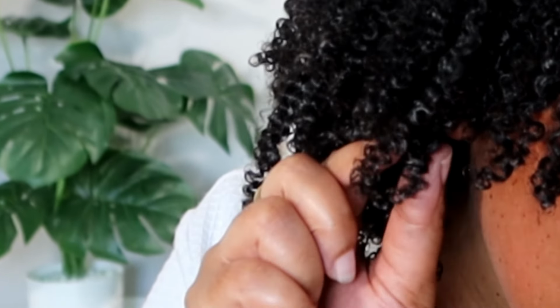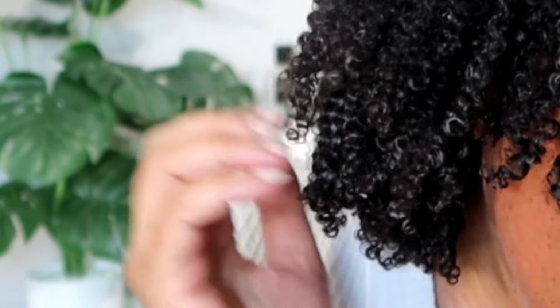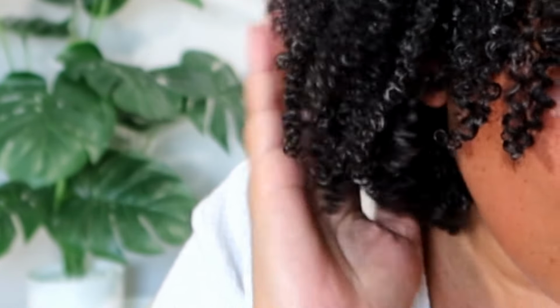And this is the side that I use the leave-in, and you can see that everything is soaked in. This is the side I use the milk. You can see right here, I'll try to zoom in if you can, and you can still see that there is a little bit of white residue on my ends, okay, even though it's dry.